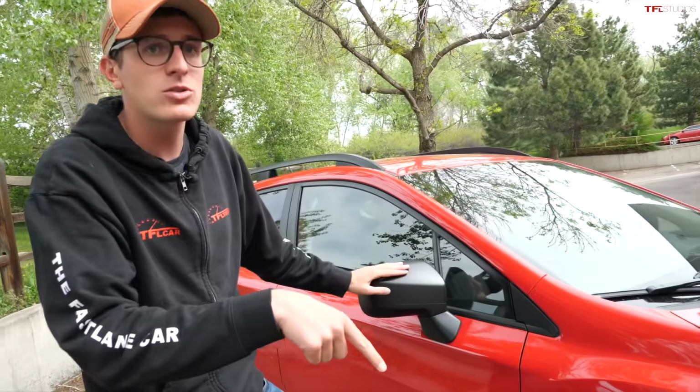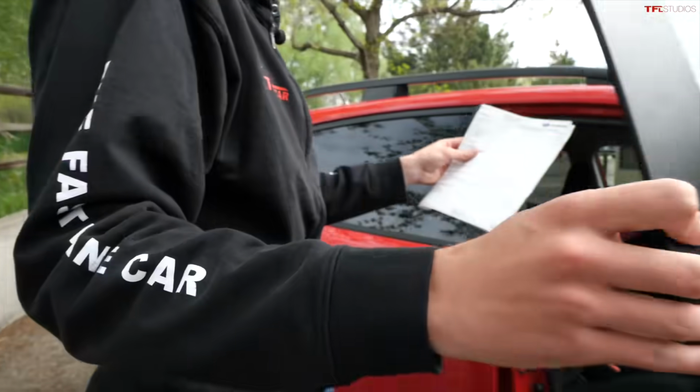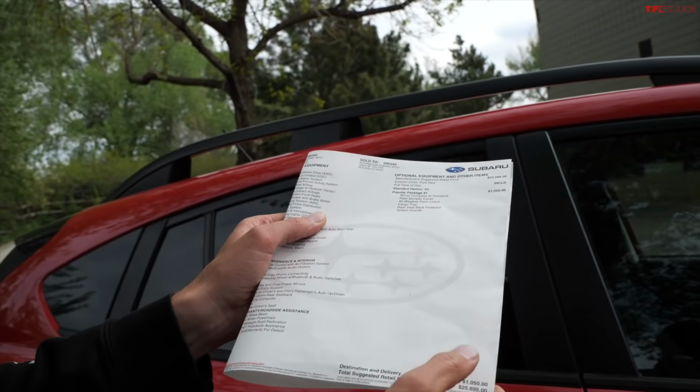This is a base model Crosstrek. It only has one option. Let's see what that option is. The popular package 1. So that gives you the mirror, compass, rear bumper cover. It's a $1,000 option. But like I said, mid-20s. And I have to say, you get a ton of car for the mid-$20,000 range.